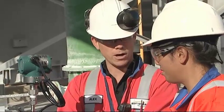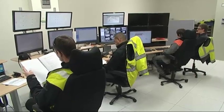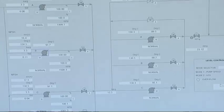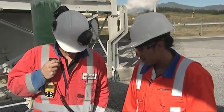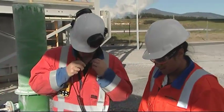Displaying 7.4 bar, so we'll just radio the control room and make sure that they're getting that same display. Yeah, roger that. Reading 7.4 bar. That's excellent. It's been an excellent couple of days for Alexis too.